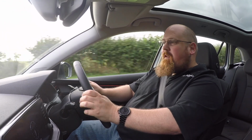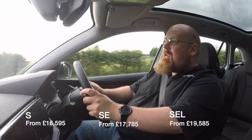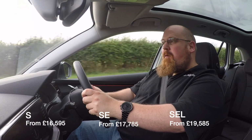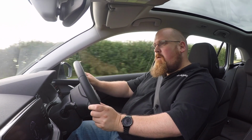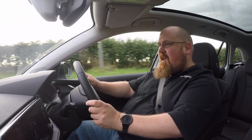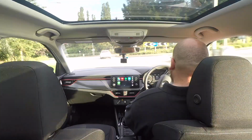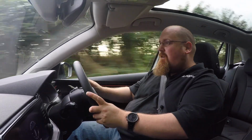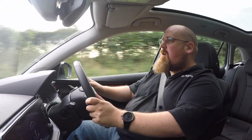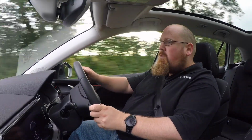So at the time of recording, there are 3 trim levels to choose from: the S, SE and SEL. Yes, I did mention the Monte Carlo, but you can't order that just yet, and it hasn't had its unveiling yet, which will be at the 2019 Frankfurt Motor Show next month. However, out of the 3 trim levels you can choose from, I would definitely recommend the SE, as you just tend to get everything that you need. So you get rear parking sensors, air conditioning, you've got the 8-inch touchscreen with Apple CarPlay and Android Auto. You've also got cruise control and lane assist as standard, as well as front assist. So there's actually a real good amount of standard equipment. Of course, if you want to have a few more toys to play with, then you can spec up to the SEL, but of course that will cost a little bit more.